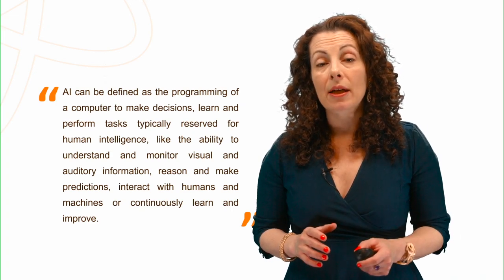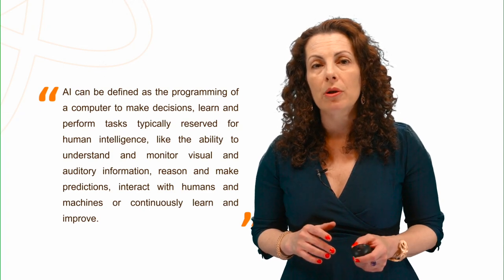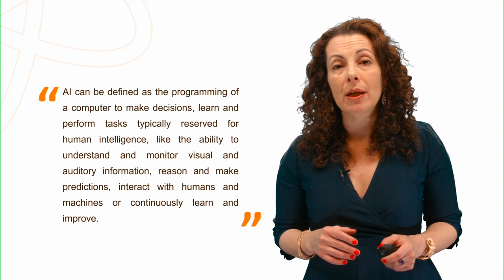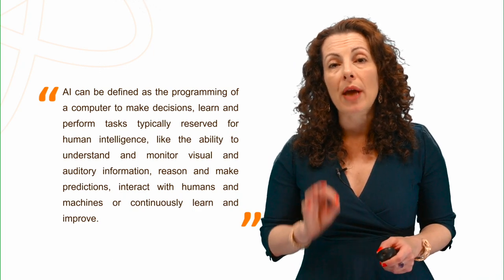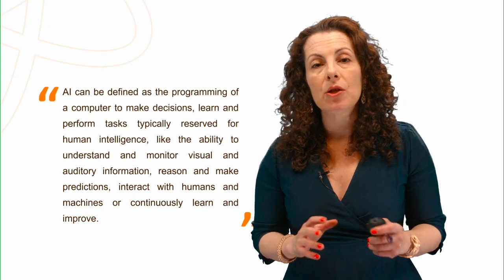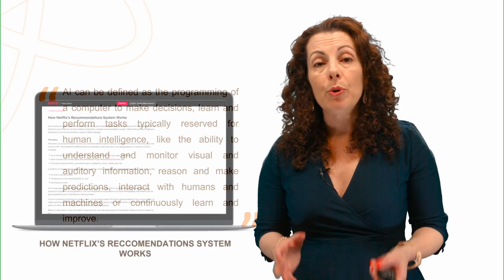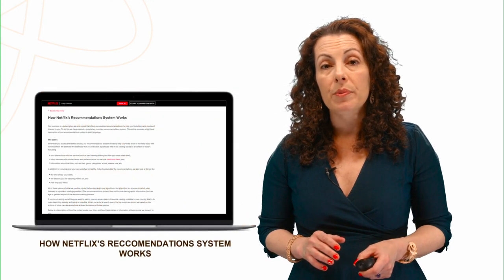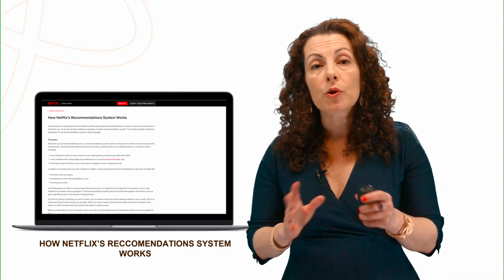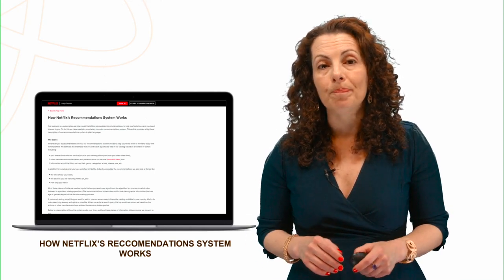Examples of these tasks include the ability to understand and monitor visual and auditory information, to reason, to make predictions, to interact with humans and machines, and continuously learn and improve. This technology enables machines to enhance and to automate the work that is today done by humans. For example, Netflix and Spotify algorithms, those that recommend what movie to watch or what song to listen to, are powered by AI. The more you use them, the smarter they become.